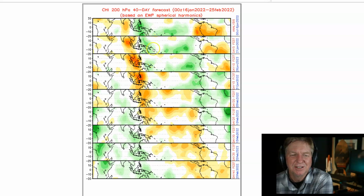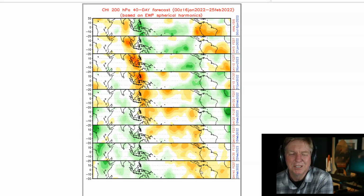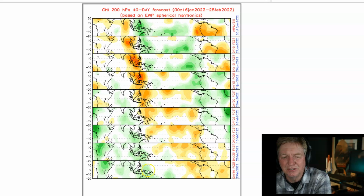This suggests the active phase sort of plotting its way across the Pacific, and by the end of January, it's pretty much out of the picture. Here comes the inactive phase. You can just watch it making its way across the planet, pretty much from the end of January into about the end of February. The inactive phase does its thing. That would be a big window to maybe go focus on work and not expect so much from the ocean. And then as we get into the end of February, it looks like the active phase trying to push into the Pacific again.